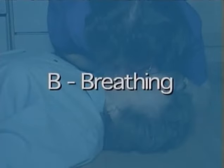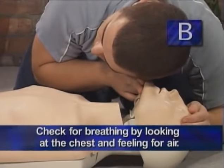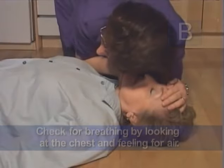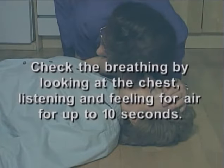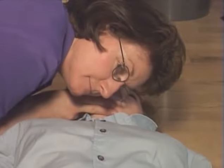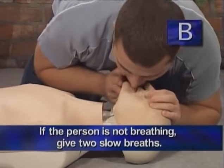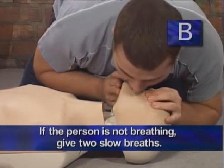B. Breathing. Check for breathing by looking at the chest and feeling for air. Check the breathing by looking at the chest, listening and feeling for air for up to 10 seconds. If the person is not breathing, give 2 slow breaths.